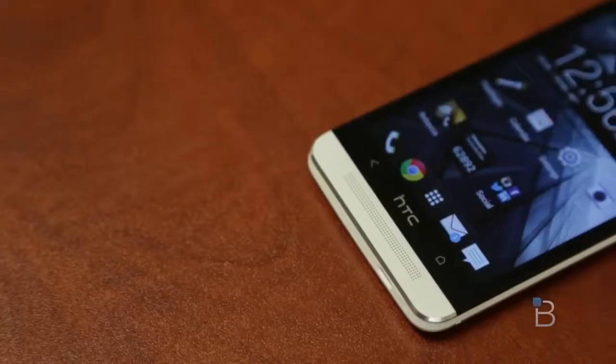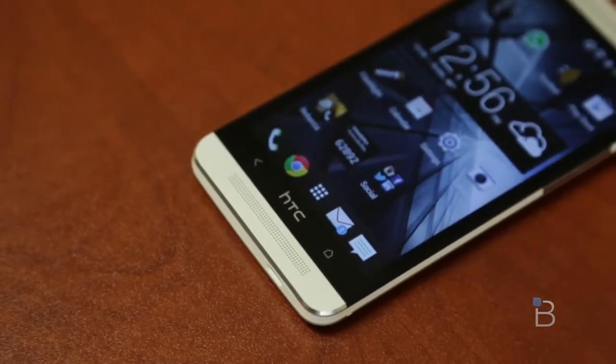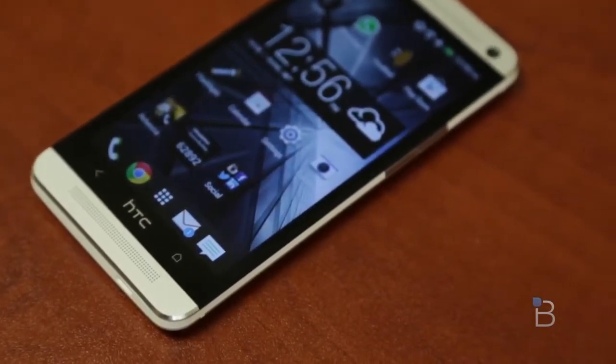It's been almost 2 months since I started using the HTC One, and in that time, I've learned a ton more about the phone. So in the initial review, I said it was one of the best phones I've ever tested, and one of the only phones I would happily sign a 2-year contract for. Is that still the case? Stick around and find out.